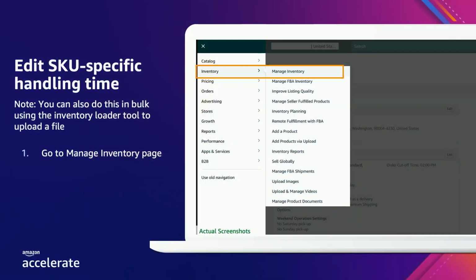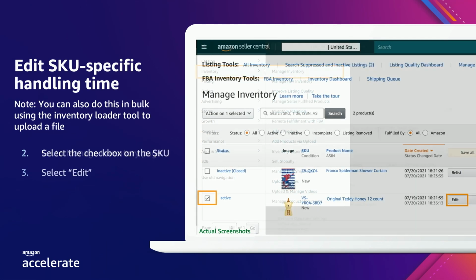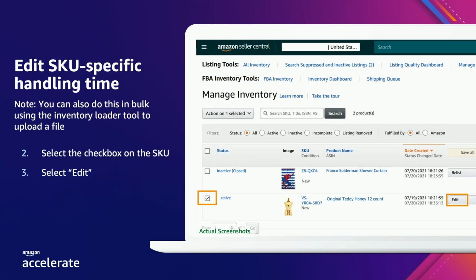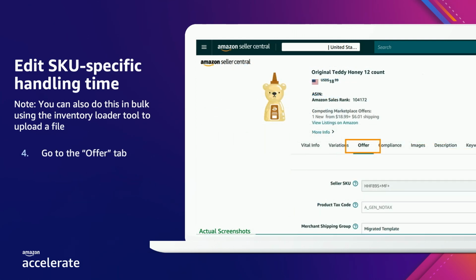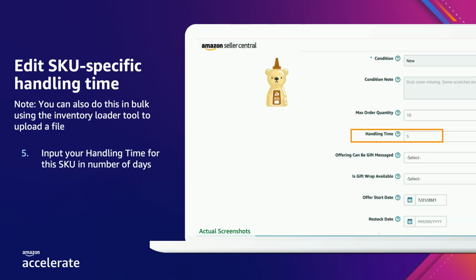So for SKU-specific handling time, what you want to do is, if you want to do this one by one for your products, go to Inventory and manage your inventory. Then select the specific product that you want to edit, and on the right side, you can click Edit. There's a couple of tabs there. You want to click on the Offer tab, and as you scroll down, you're going to see a section that says Handling Time. And that's where you can input the number of days for this particular SKU.